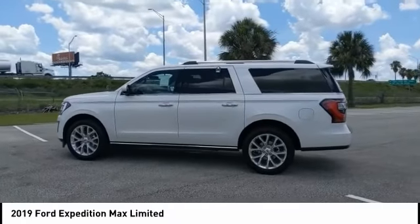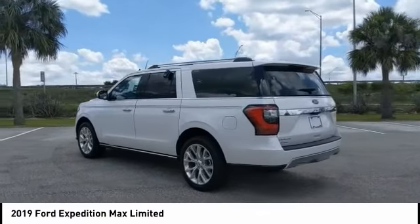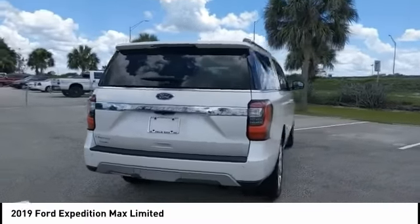Stop by and take a look at the 2019 Expedition. Powerful, controlled, resourceful, Expedition, and is priced below $75,000. This vehicle has less than 100 miles.